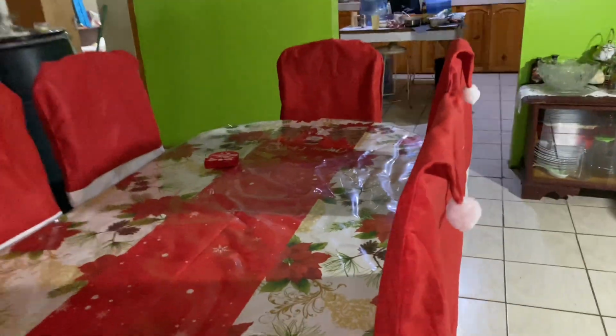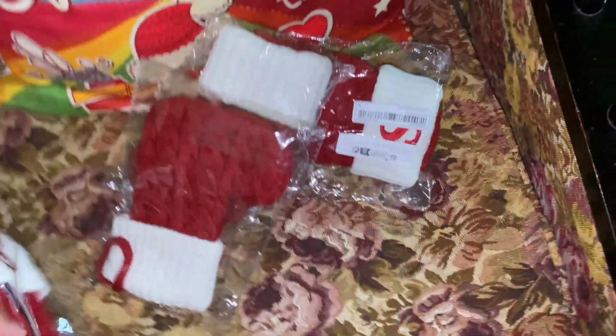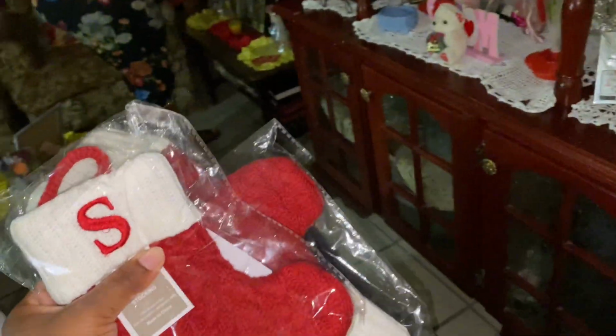Alright, so the 6 is for the table. Shanique is going to put these around the house, 6 for the table, and the rest of them go around the house, so that whoever is drinking can put their drinks on those and not on the table. Alright, so we need to put these up now. We need to figure out where we're going to put the stockings, and throughout December we're going to buy stuff and put in our stockings.